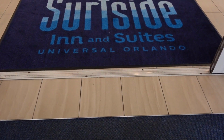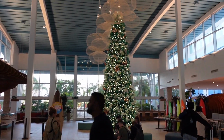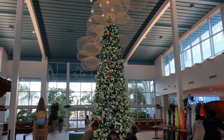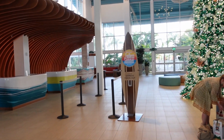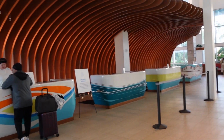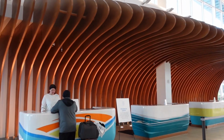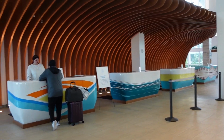As we enter the Surfside Inn and Suites at Universal Orlando, you're going to see the beautiful tree out here because it is still the holiday season. Once you go in, you see the sign for express checkout, but we're not doing that because we want to check in. This is the beautiful check-in area. It looks like waves with some surfboards, a really cool design.